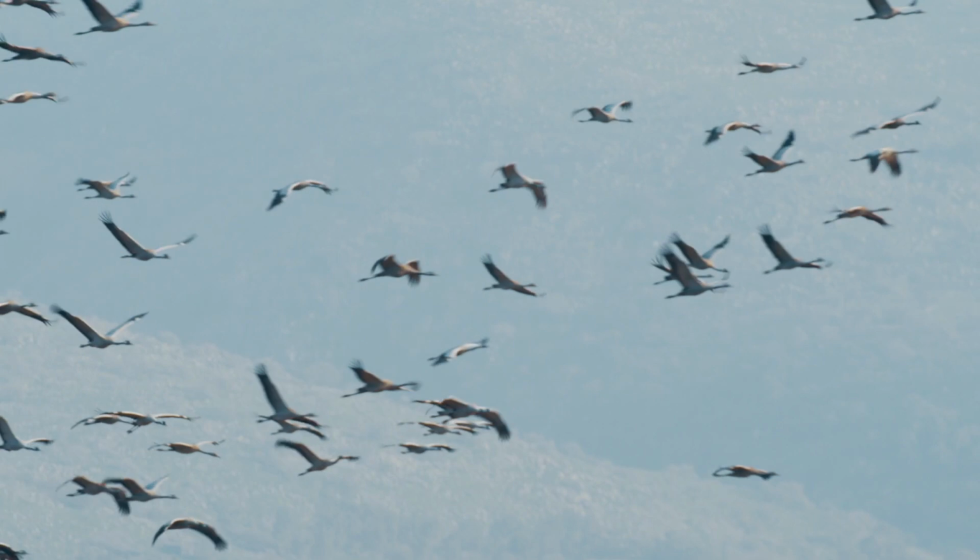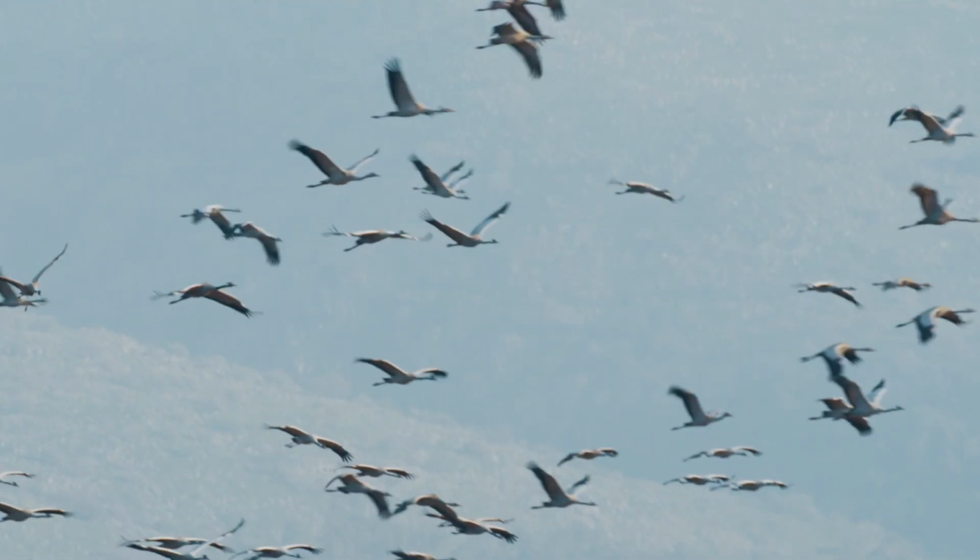Every year, some birds pack up their wings and travel thousands of miles. And this amazing journey is what we call migration. Birds migrate, or travel really far, for many, many reasons, but the most common one is food.